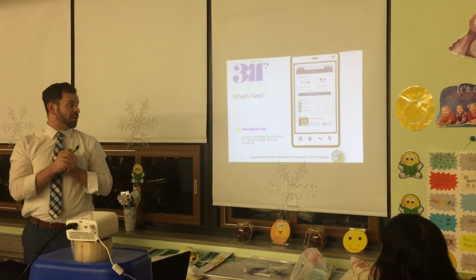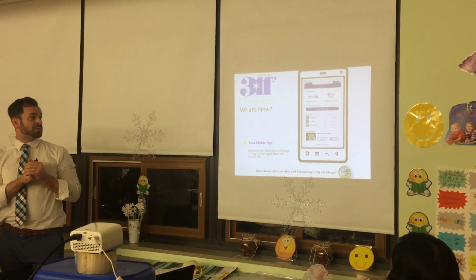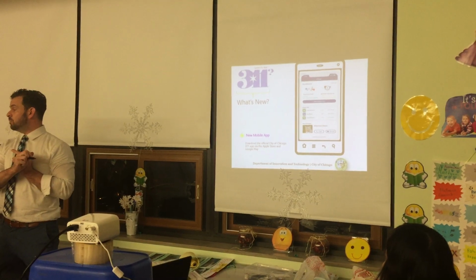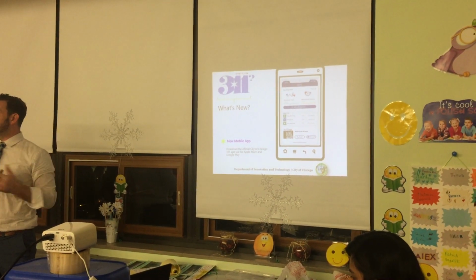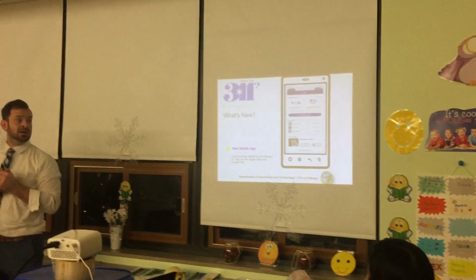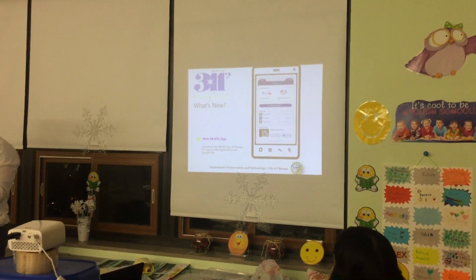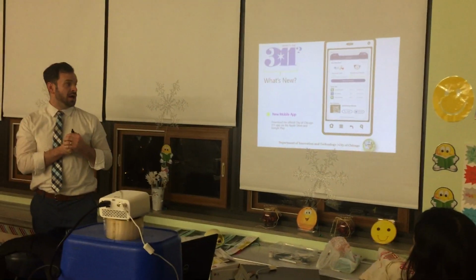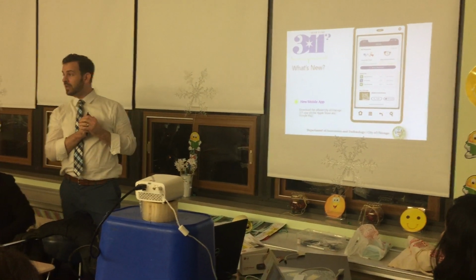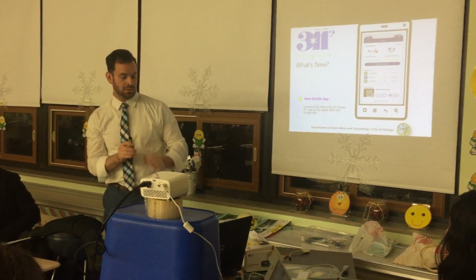So what's new about 311? A couple of things, and hopefully you can see the screen, but there's going to be a new mobile app. Some of you may have used a 311 app before to do requests for services. Those were third-party apps. They weren't actually official City of Chicago apps. So this one is going to be an official City of Chicago app that you're going to be able to download from the Google Play or the Apple Store, and it's going to be very helpful. The design is going to look a little bit like this, kind of standard for all the different web apps that you have on your smartphone.